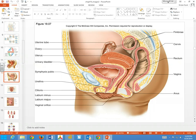So the unique piece with the female versus the male is that you see that there are 2 exits, and I guess 3 if you want to count coming out the anus as well. So guys have 2, the ladies have 3. Because instead of there being the urethra carrying the sperm and the urine, in the woman it's separate, right? So the bladder is here in front. That's what this is here, with the urethra coming out there. And then posterior to that is where you have the vagina.